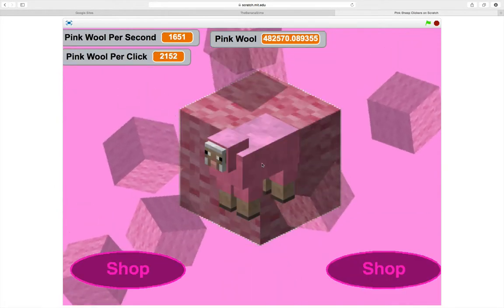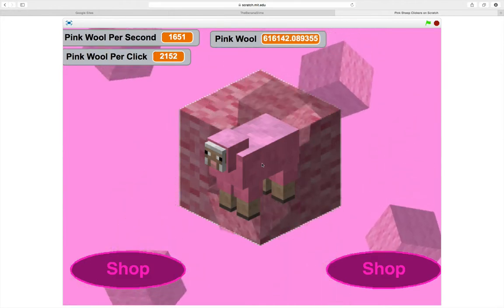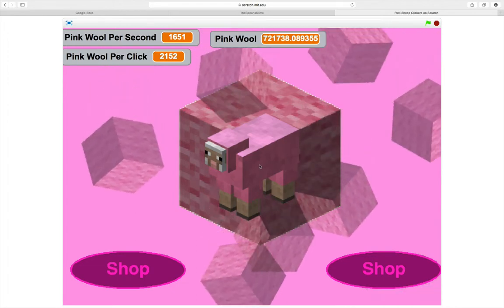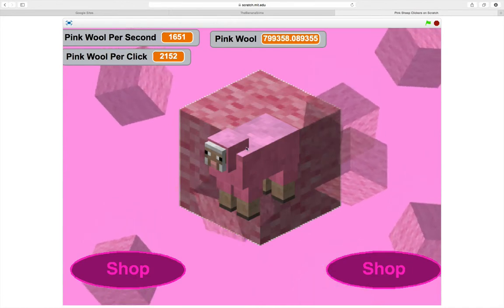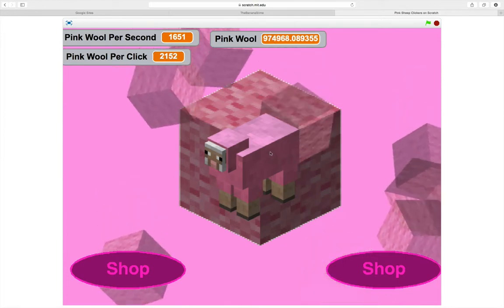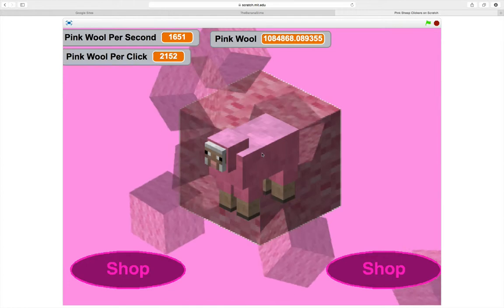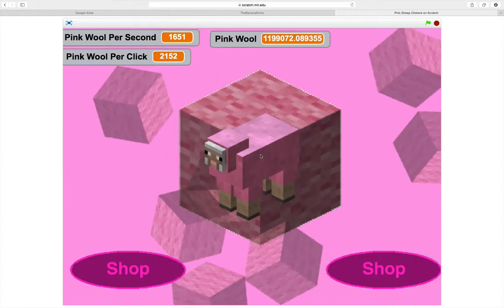So I've been clicking for like 5 minutes, and I've just been buying upgrades and stuff. As you can see, my wool per click is 2,152, which is completely insane. My pink wool per second is 1,651. I'm still spamming this click. When I'm done, I'm probably going to have to wait like 2 or 3 minutes before it actually registers all the clicks I've done, because this thing is just insane.